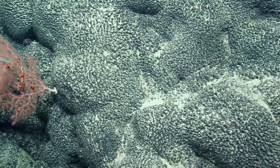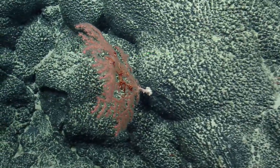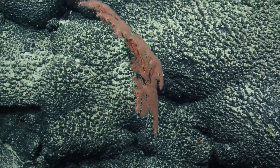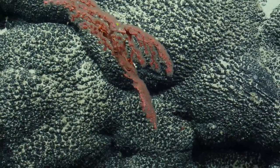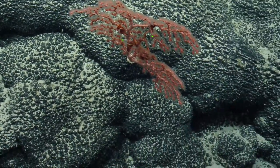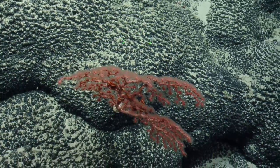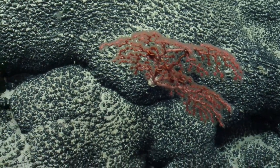Yeah, see it. Yep, so this is another, pretty sure this is a Paragorgia. This is the second one of these we've seen so far. And it's got its single brittle star associate there. All right, that's good for me, thank you. Okay, you can go ahead.